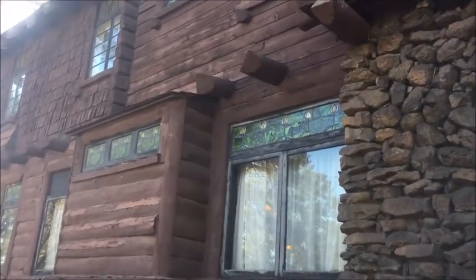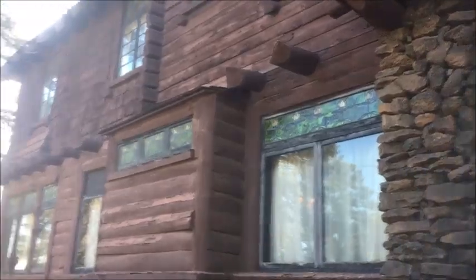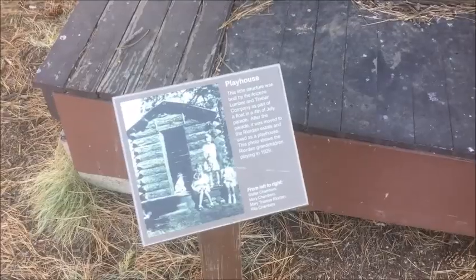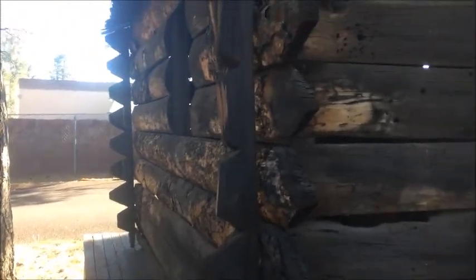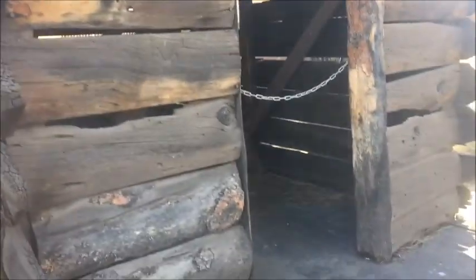I like the little window painted with flowers. They're pretty. Found the playhouse for Riordan's kids and friends. It's so cute. It's a tiny little building. This little window right there. Pretty tiny. But it's a playhouse. I'll just like play in there.